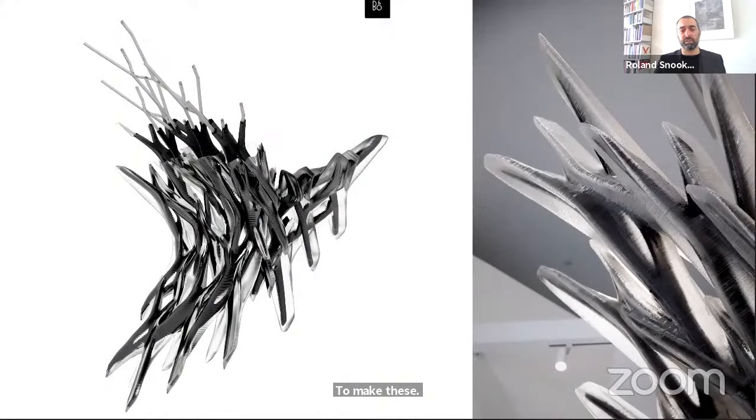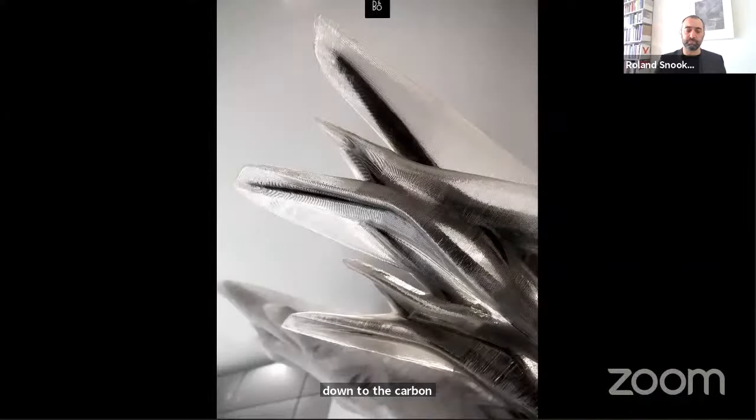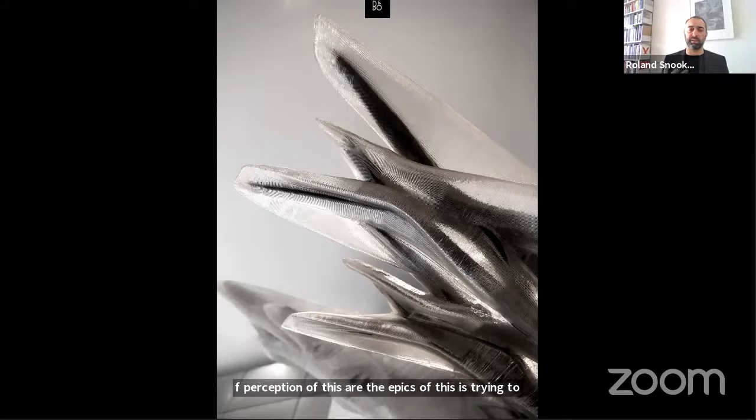There's 3 layers to the project. There's an outer skin, which is translucent, and then there are 2 inner layers, which are the layers of the agent bodies and down to the carbon fiber infusion. And what we're trying to do in terms of the perception of this, or the affects of this, is try and create a sort of blurred relationship between skeleton and skin. So the idea that at some points the skeleton laminates to the skin and is highly visible. At other points it begins to recede deep within the volume of the skin, and it starts to have a more, I guess, blurred relationship to it.